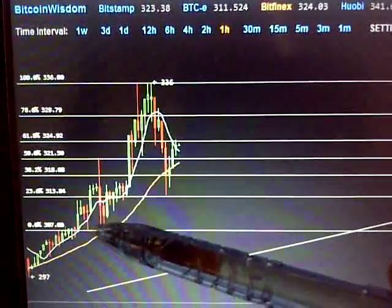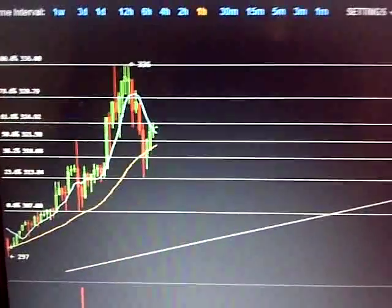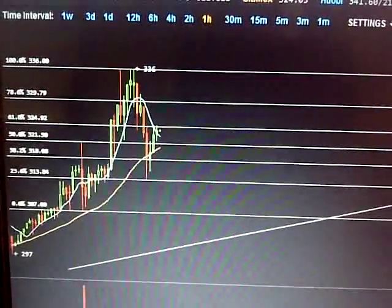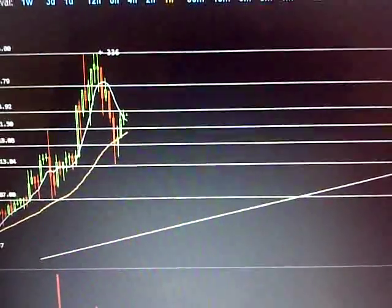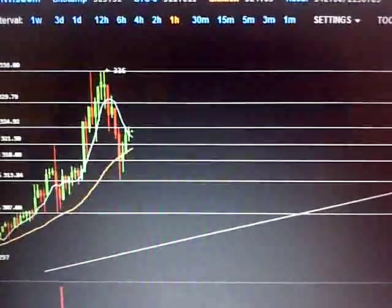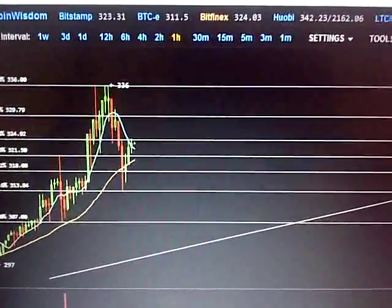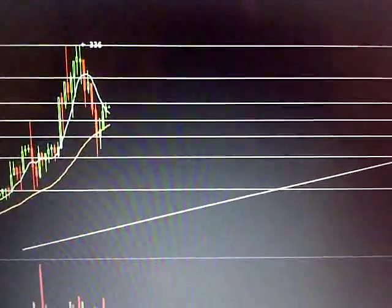So if it breaks below that, then that's an indication that we might be experiencing retracement from this move up. So get your money ready for buying on the dip, and just get it ready, because you'll probably see a larger sell-off coming soon, and then some retracement. But if the trend continues, obviously the price is just going to go back up.